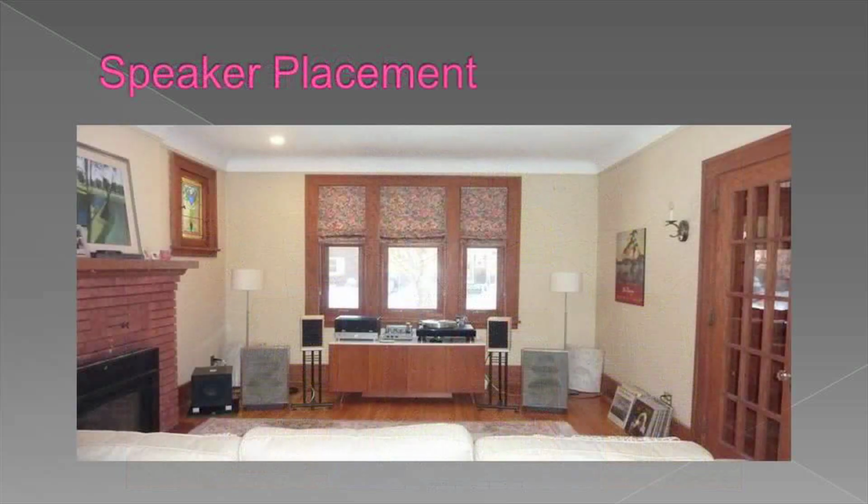The REL sub is placed near the left wall, about 3 feet from the front wall. This location does not trigger boominess in my listening room, which is part living and part dining room. In this picture you can see a couple of DIY bass traps in the front corners. These have been mounted along the top front corners.